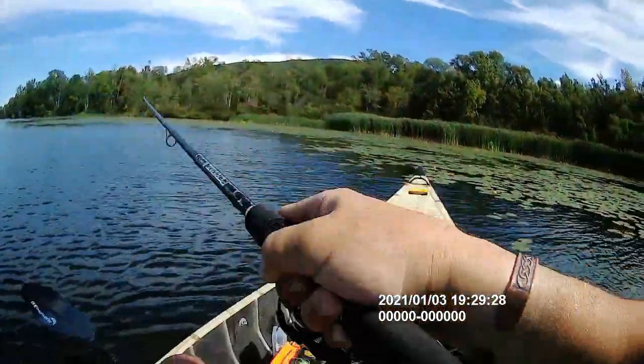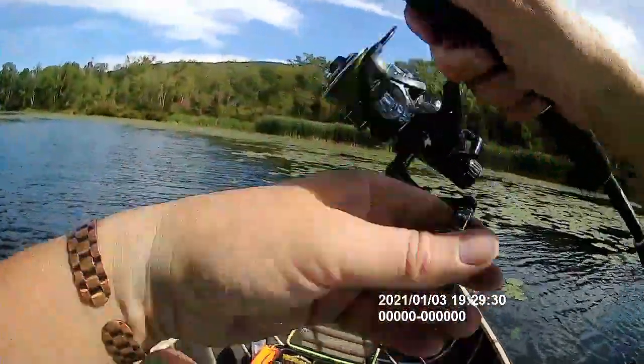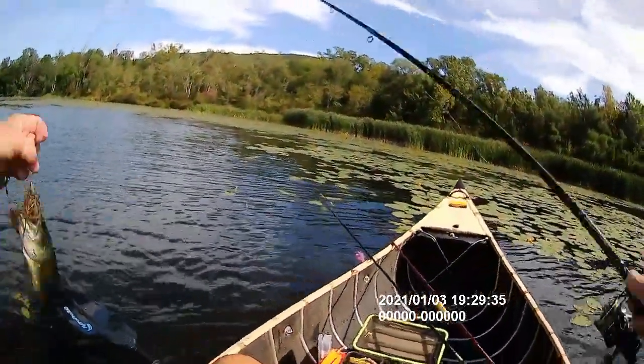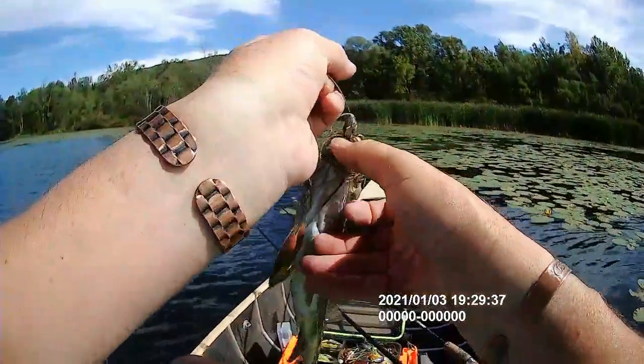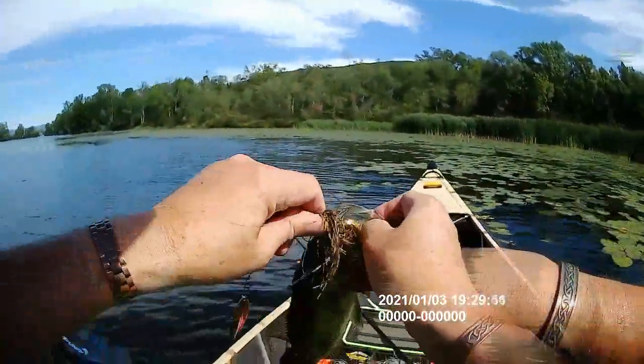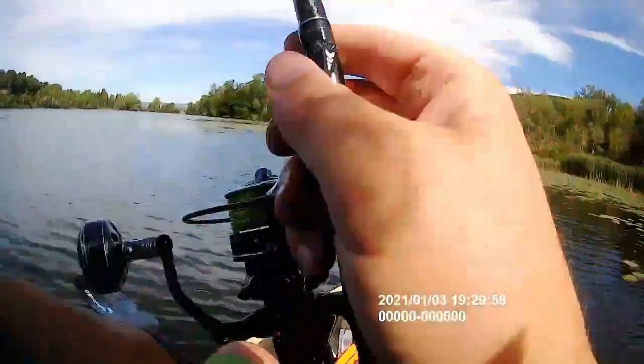Okay, we're on Cheshire Reservoir's subsidiary pond, Hoosic Lake. And this is the second guy that's been apprehended so far, a little largemouth bass. This is a lake that's got a lot of fish in it. Now, I've caught some big fish in this lake over the years.